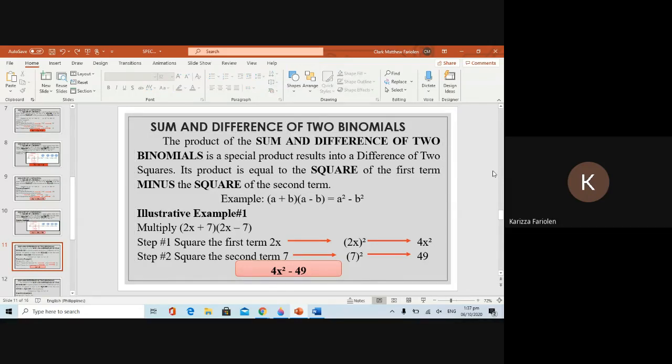The product of the sum and difference of two binomials is a special product resulting in a difference of two squares. Its product is equal to the square of the first term minus the square of the second term. So, ano daw ang gagawin? Meron lang dalawang steps to be followed in getting the product of sum and difference of two binomials. Yung una daw, you need to square the first term minus the square of the second term.